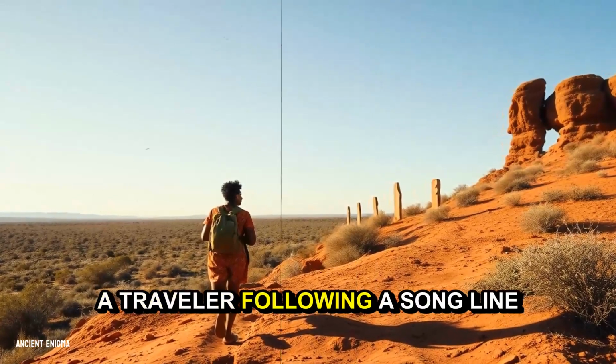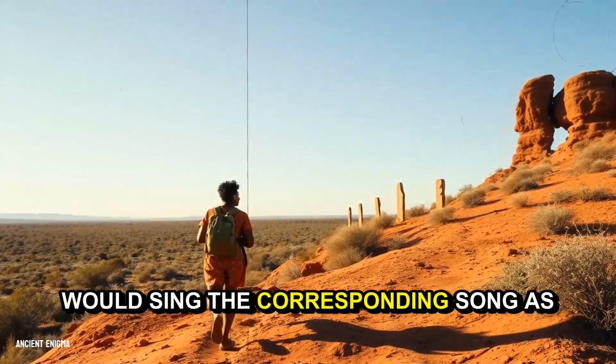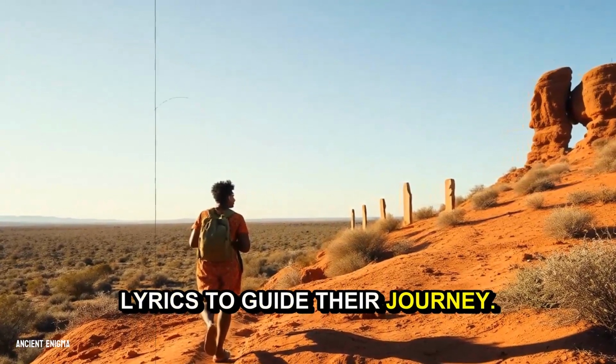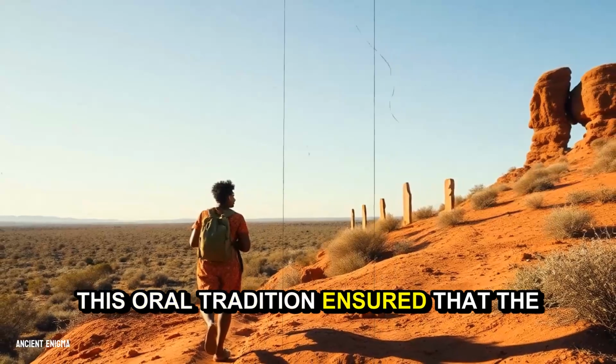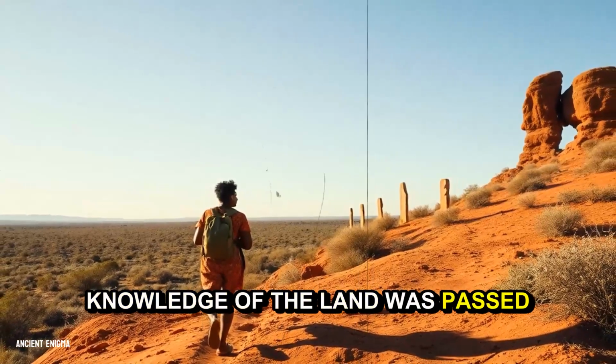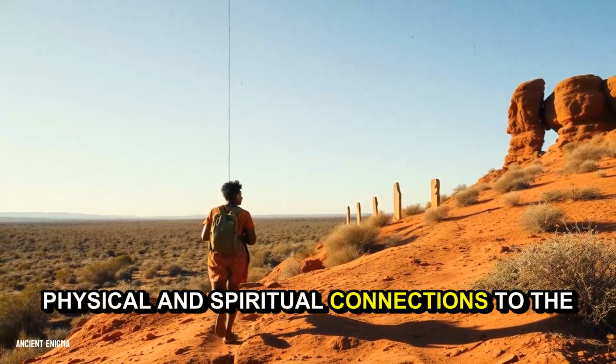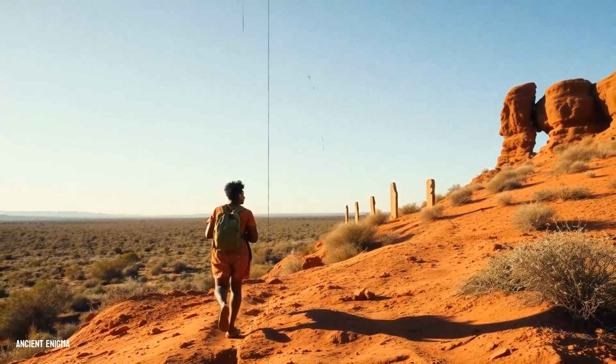A traveler following a songline would sing the corresponding song as they walked, using the rhythm and lyrics to guide their journey. This oral tradition ensured that the knowledge of the land was passed down through generations, preserving both the physical and spiritual connections to the environment.